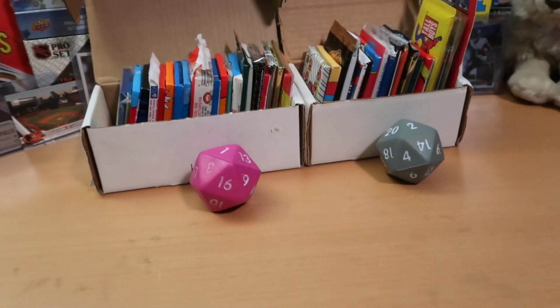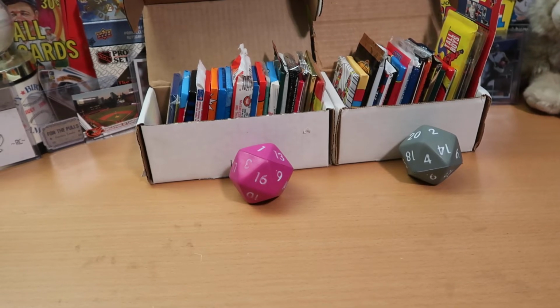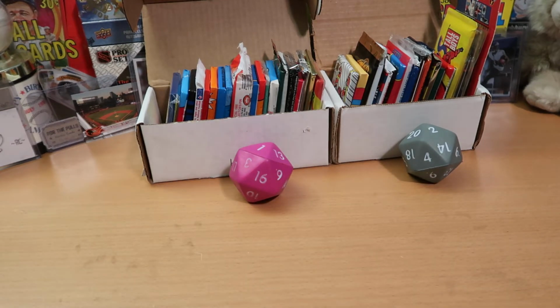That's right, we got a double-sized dorking box, and you can see it there. It is packed with packs, is what it is packed with. And you see we've got two D20s. We're going to be opening packs like there is no tomorrow, even though there is.